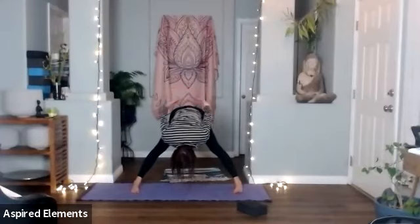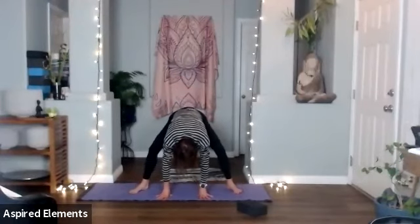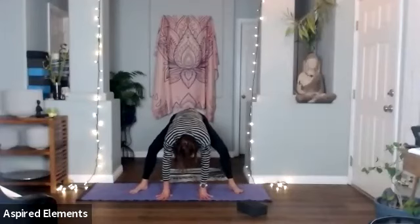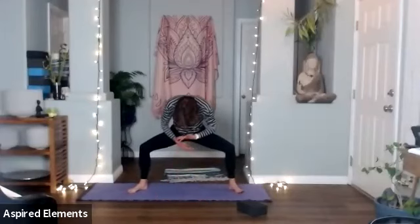Good, and then from there, we release. Turn your heels in, bend your knees. So you're gonna drop your butt down, and then we lift up into a squat. Reach, stay in the squat. Hands come down, and then we open up into Virabhadrasana two.